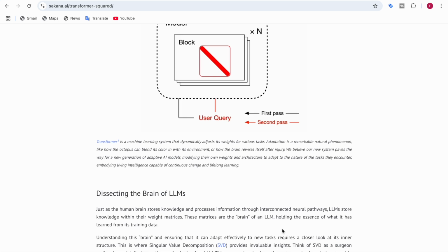So how does this work actually? Transformer Square uses a two-step process. First, it analyzes the task, what type of task it is, to understand the need of it. Then it adapts its brain to fit the task, adjusting the way it processes information to generate the best possible result. This is done by modifying the weight matrices, the brain of the model.